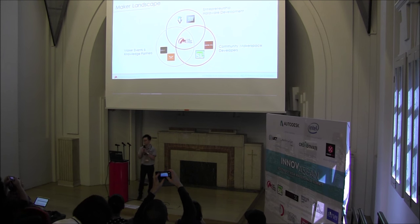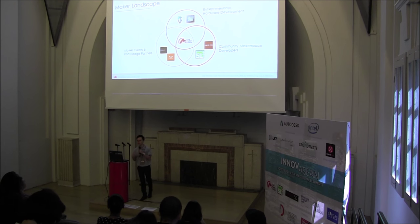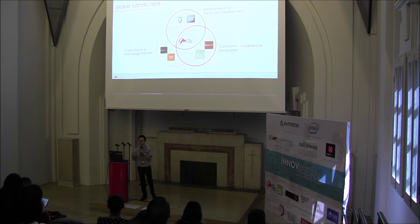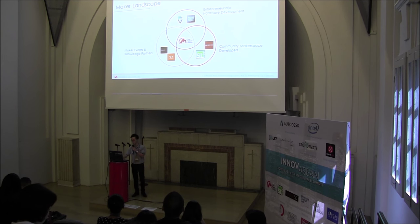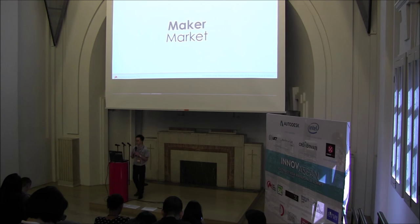So as you can see, the Maker movement in Singapore is a relatively new concept, and by coming together as a consortium, we're leveraging on each other's resources and seeing how we can create an alternative market in this sector itself. So a lot of business models revolve around one thing, that's the market. But in this case, we are really looking into the maker market. So what is the maker market?